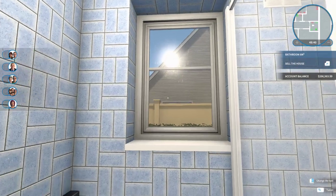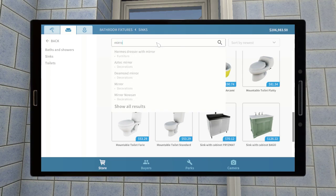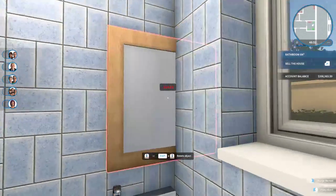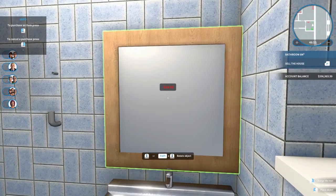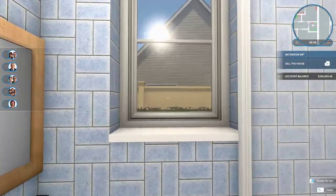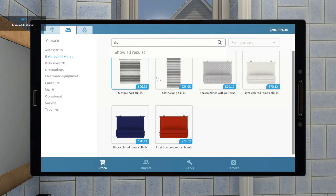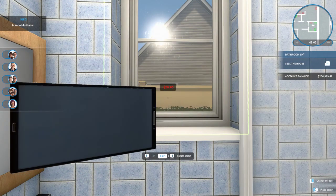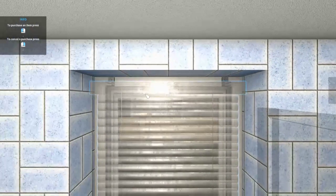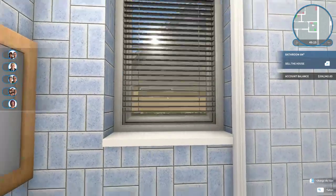Okay, we're gonna need a mirror. While it's on my mind, get a mirror. We need some blinds too. There we go. We got some blinds. Perfect.